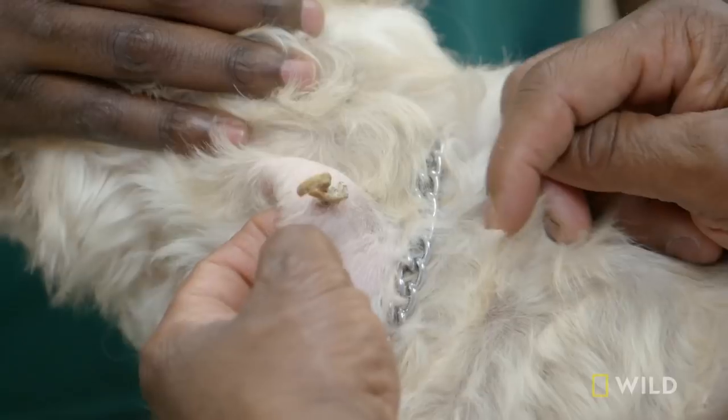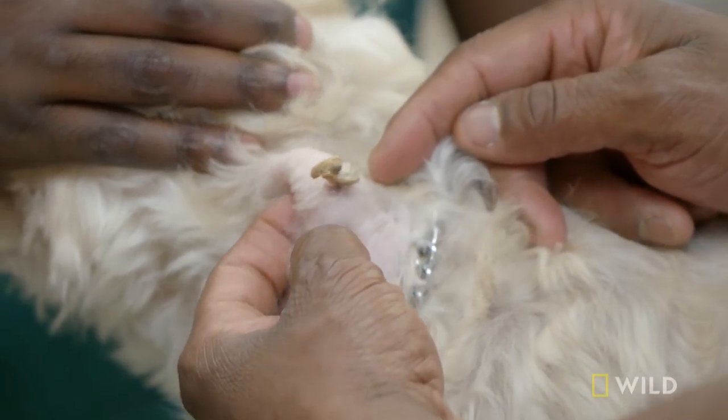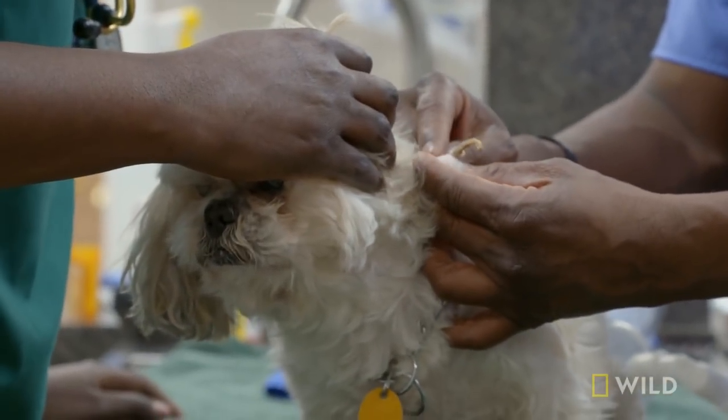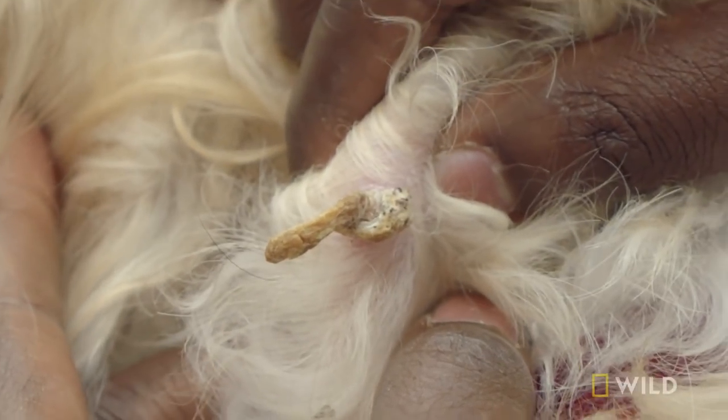Known as a cutaneous horn, this anomaly growing from Mr. Magoo's neck is composed of compact keratin, the same material that makes up human nails.